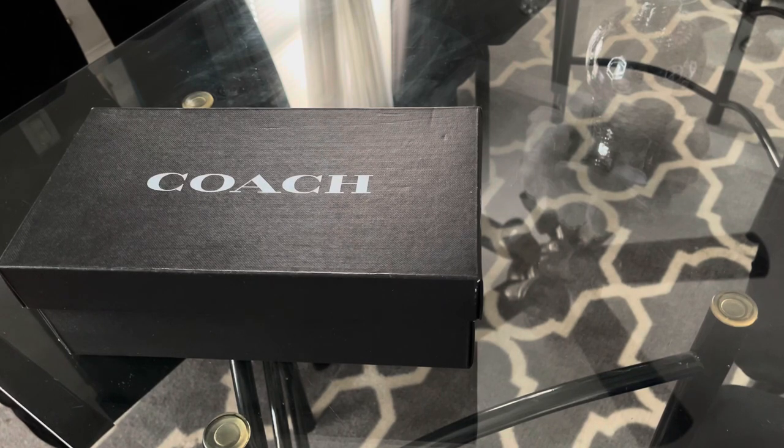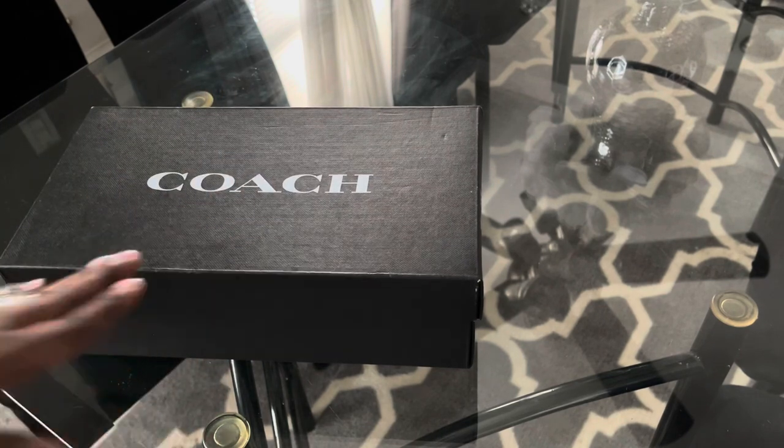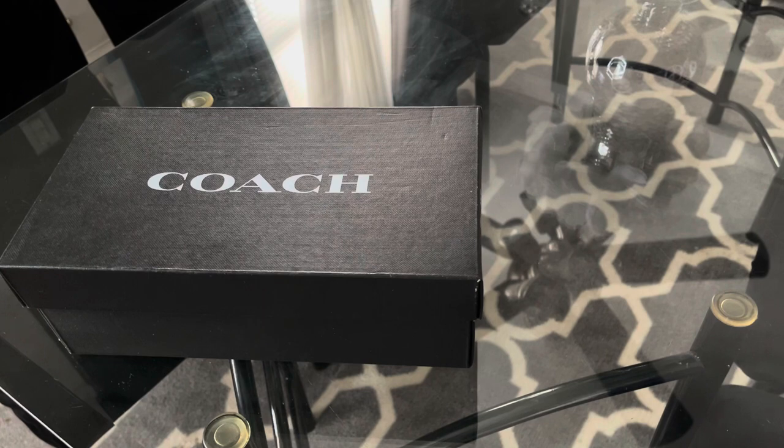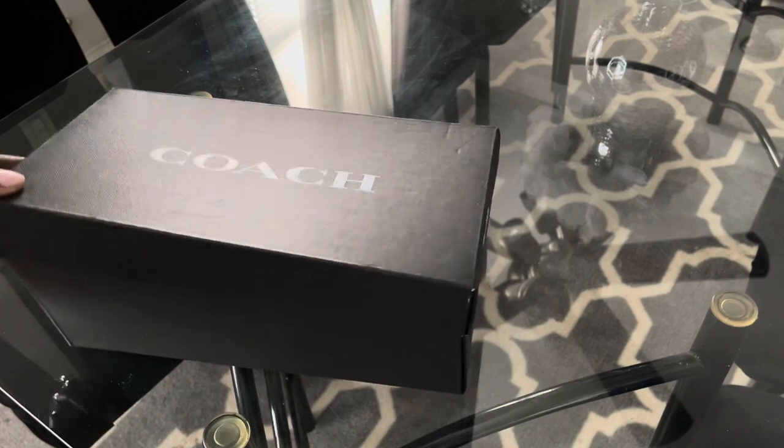So I went over to the Coach outlet recently and I was just looking around because I know they have the sales all the time where you can get the loafers for $99, different styles. I was like, let me see if I can find a style that I like that is comfortable. So with all of that, here we go. Your girl found a pair that she liked. So I ended up picking up the Mavis Coach Loafer. And these loafers are so comfortable, you guys. Let me go ahead and open it up and let you all see.